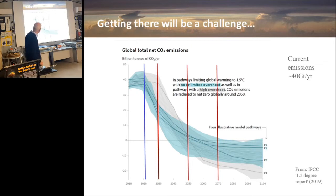So in other words, by emitting this extra here, we would commit ourselves, if we really wanted to get to 1.5, to pulling, say, 10 to 20 gigatons per year of carbon out of the atmosphere. That's a lot. So anyway, that sort of sums up where we are. So that's to stabilise at 1.5. For 2, it pushes out a little bit more, and so you've got a little bit more time, but you've still got to cross this line. It's about 2070 or something. You've still got to get to net zero.